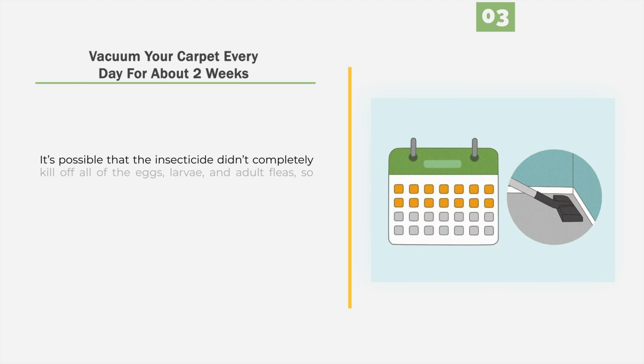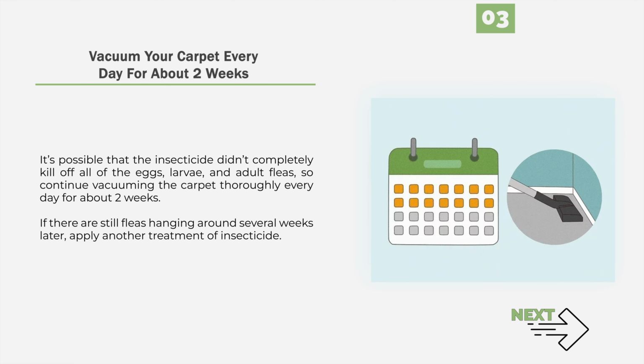Number 3. Vacuum your carpet every day for about 2 weeks. It's possible that the insecticide didn't completely kill off all of the eggs, larvae, and adult fleas, so continue vacuuming the carpet thoroughly every day for about 2 weeks. If there are still fleas hanging around several weeks later, apply another treatment of insecticide.